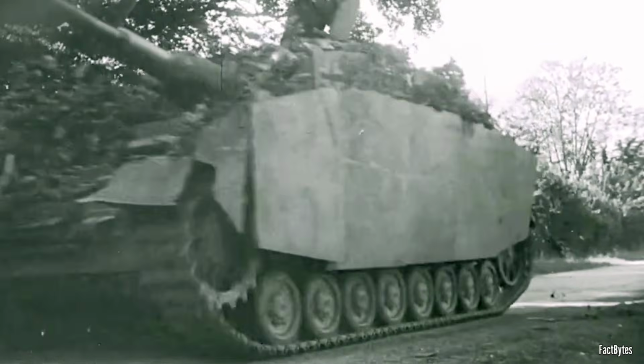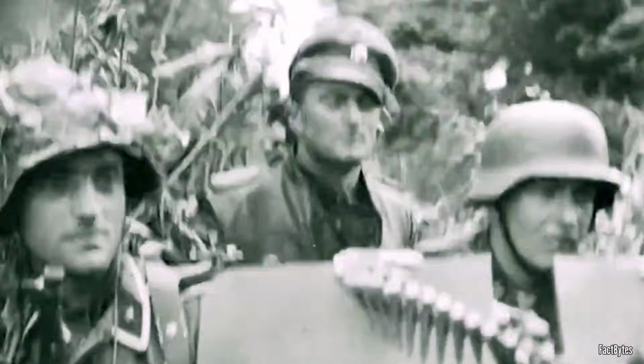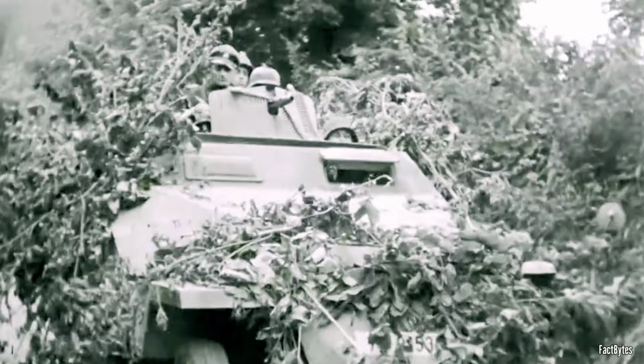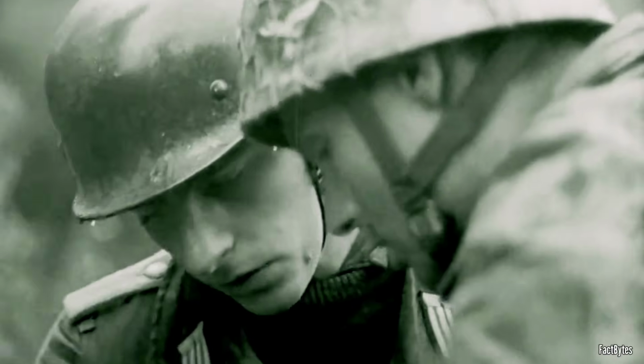In the chaos after D-Day, German armored units scrambled to contain the Allied breakout near Caen. Among the defenders were independent StuG units like Sturmgeschütz Brigade 394 and others attached to divisions like 12th SS Panzer Division Hitlerjugend and Panzer Lehr.